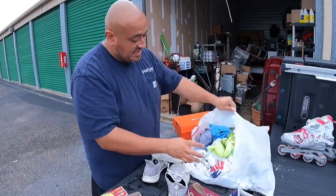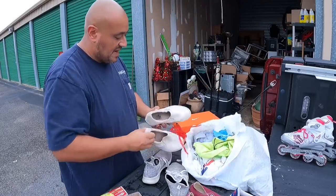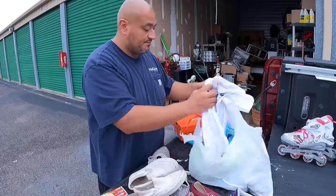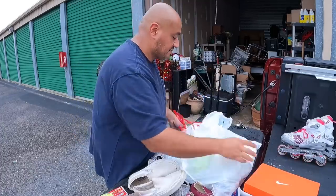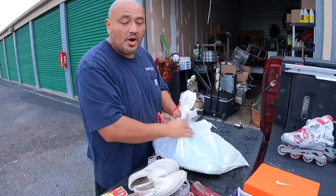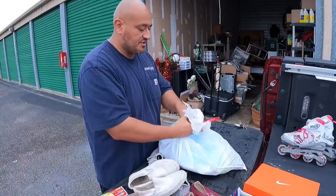I don't know. These clothes stink pretty bad. I don't even know if these are... I'm going to donate them. If anybody wants them, they can buy them. If not... but these clothes stink, so I'm not keeping these. I might keep this box, and everything else is going to be garbage, as they say. That's a fancy way to say garbage.